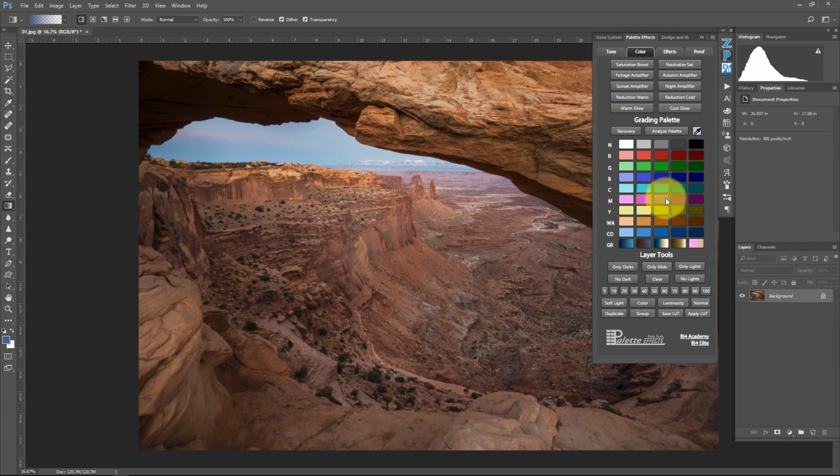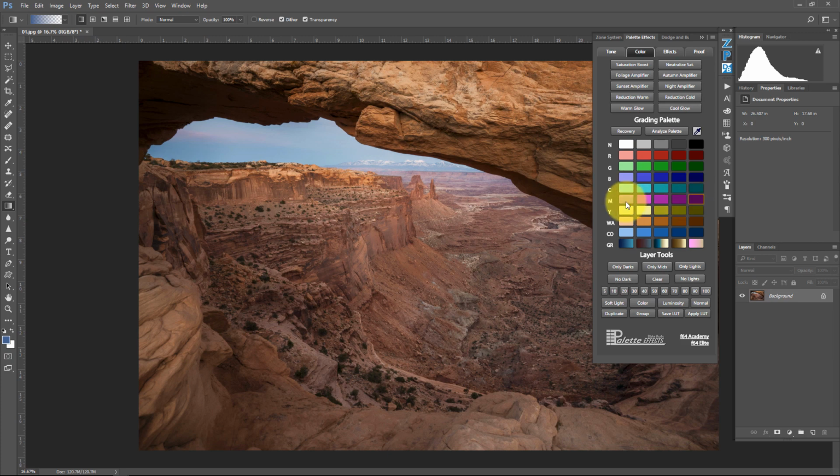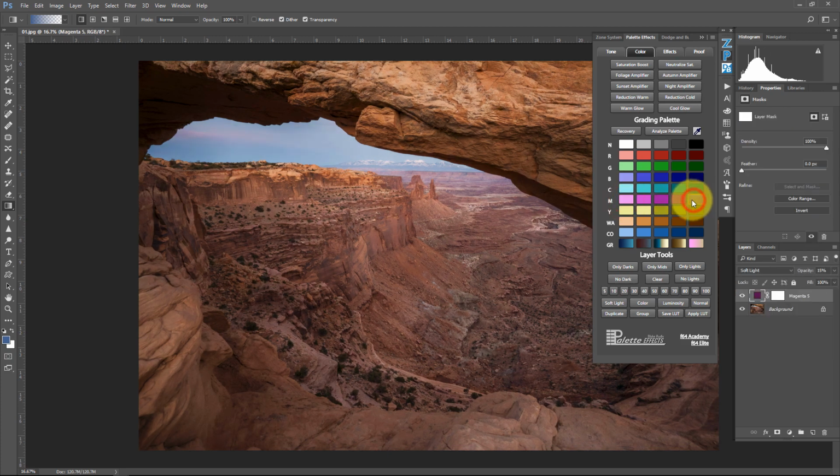So if I start going through these, I can see that that's magenta 3, this is magenta 4, magenta 5. I kind of like the way magenta 1, or no, let's go with magenta 5 looks. I like the way that looks. So it gives me a color grade to my image with the click of a button for the color magenta that I want. So how do I know that I want magenta?